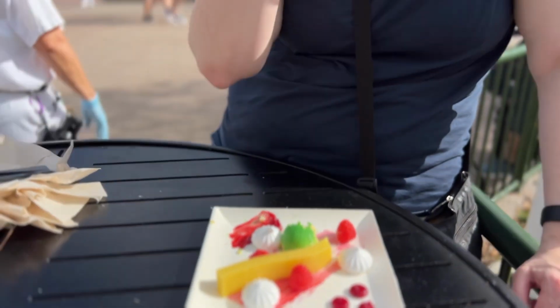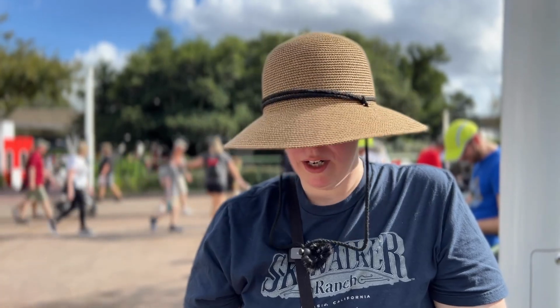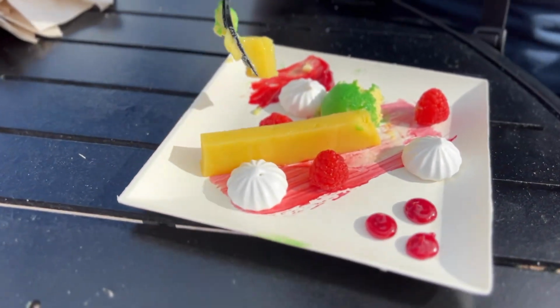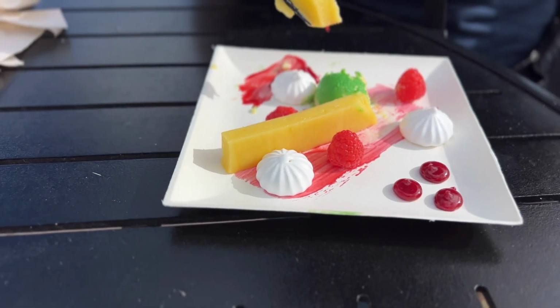So we're going to try it. Oh, gosh. It's key lime. I like the flavor. The texture's weird. It's almost like they took gelatin and put it in there. Listen, I love the inventiveness. I love the presentation. It's a stunner to photo. The flavor profile is great. It's just a little bit of a weird texture. That's all. But the raspberry's nice.